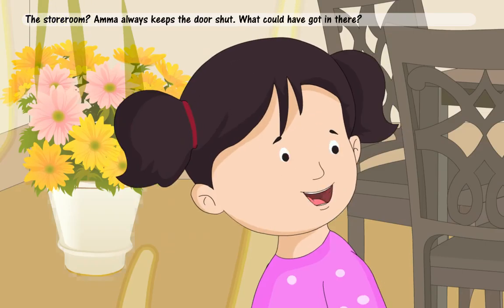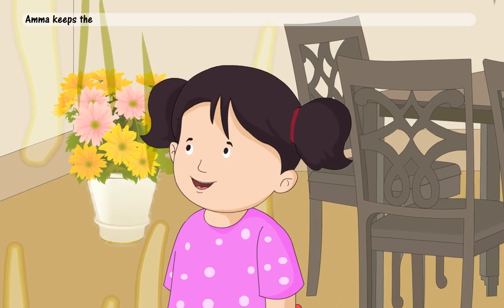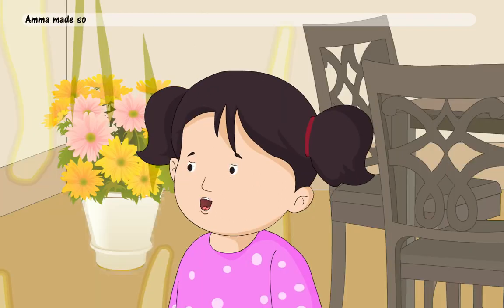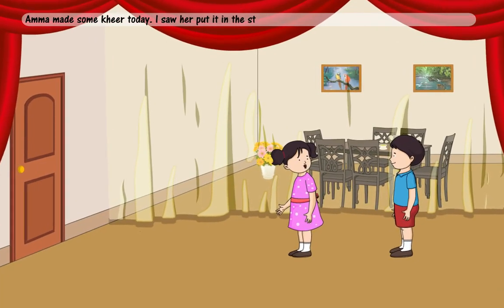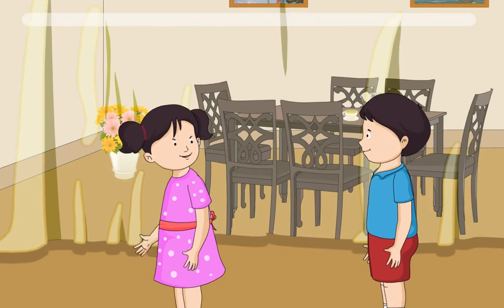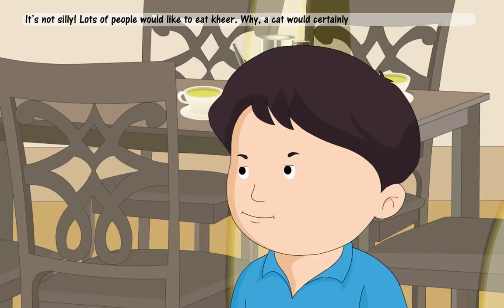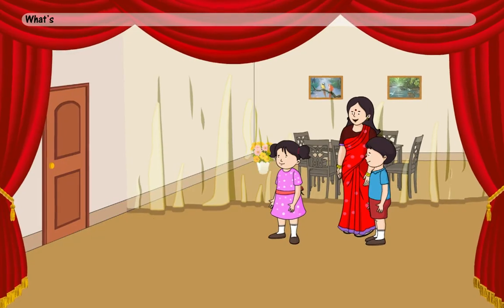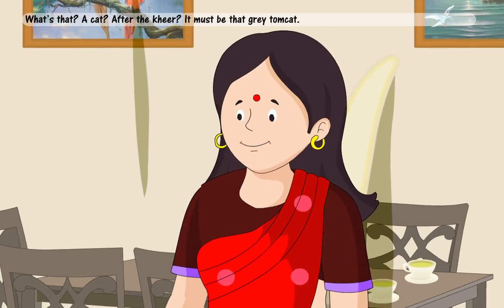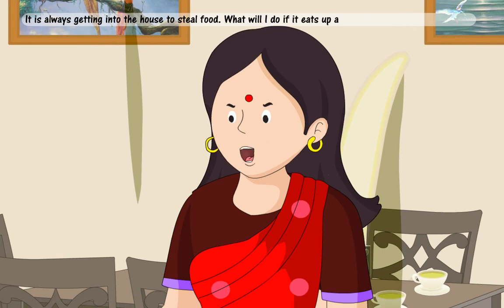What could have got in there? It sounded like something was moving around. Amma keeps the rice and the dal and the jaggery and oh, what? Amma made some kheer today. I saw her put it in the storeroom. Don't be silly. Who would get into the storeroom to eat some kheer? It's not silly. Lots of people would like to eat kheer. Why, a cat would certainly like a bowl full of kheer. What's that? A cat? After the kheer? It must be that great tomcat. It is always getting into the house to steal food. What will I do if it eats up all the kheer?